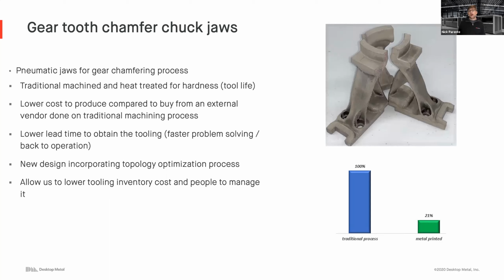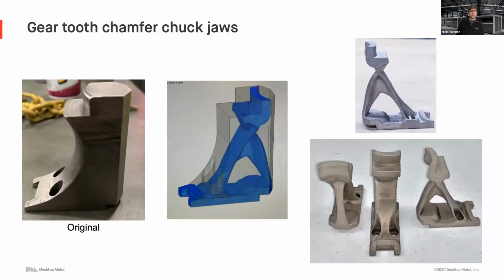Typically when you're machining, the more material you take out, the more expensive the part is because it takes longer to machine. With additive, you're only using the material that is in the part. So the more material you're able to take out, the more cost effective the part is. You can see a significant cost savings here, and you can compare it to the original on the left. They took a lot of material out, made it a lot lighter, as well as actually more effective at its job. Much improved design for Eaton there.